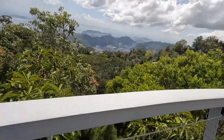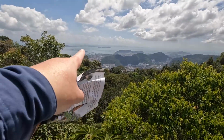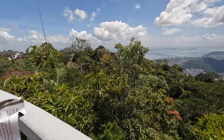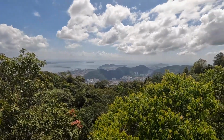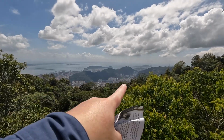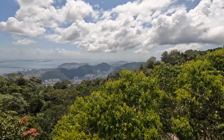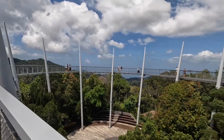So I made it to the top, and incredible views all around. Check it out. There's the island down there. There's the bridge back to the mainland. I'm staying somewhere behind this mountain here. But wow, you can see how far it goes. I think the airport's way over there in the distance, to get a sense of the size of this island. Beautiful mountains. You can see a lot of people up here today. Very popular attraction.